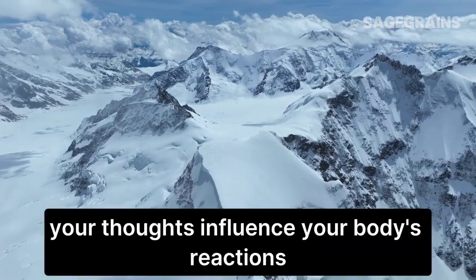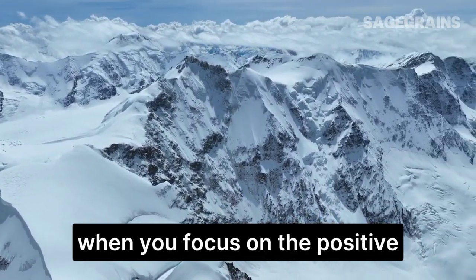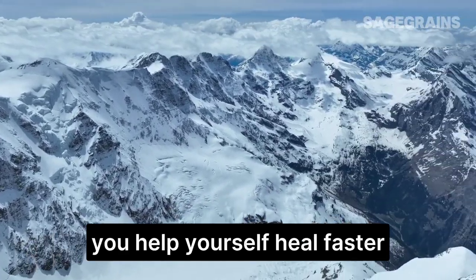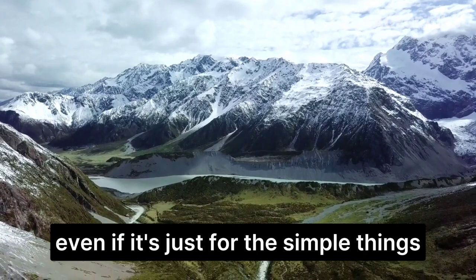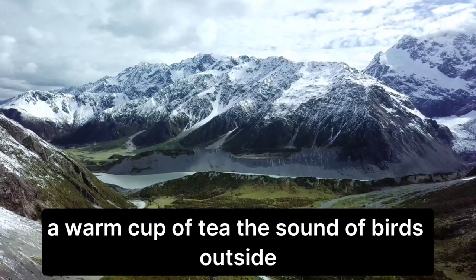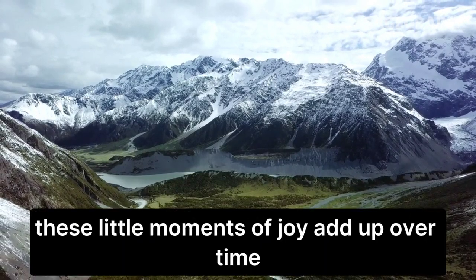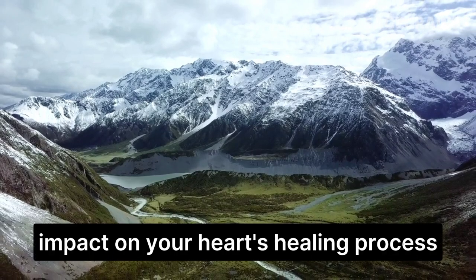But remember, your thoughts influence your body's reactions. When you focus on the positive, on what you can do rather than what you can't, you help yourself heal faster. Take small steps every day to cultivate gratitude, even if it's just for the simple things: a warm cup of tea, the sound of birds outside, a conversation with a loved one. These little moments of joy add up over time and can have a big impact on your heart's healing process.